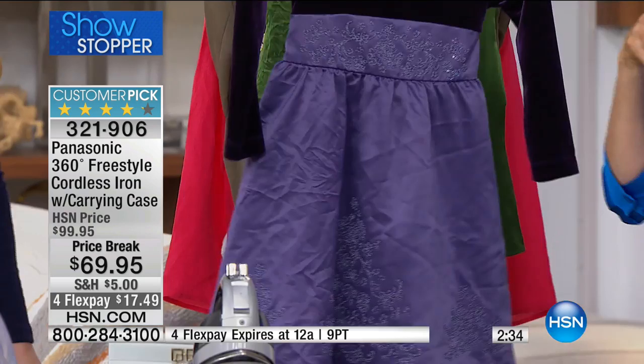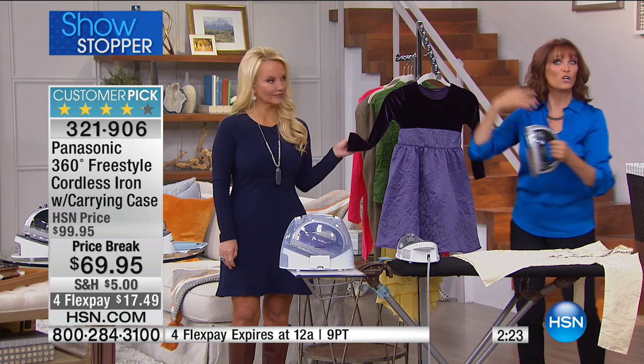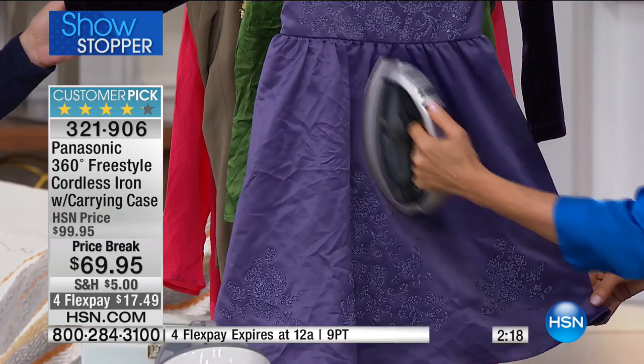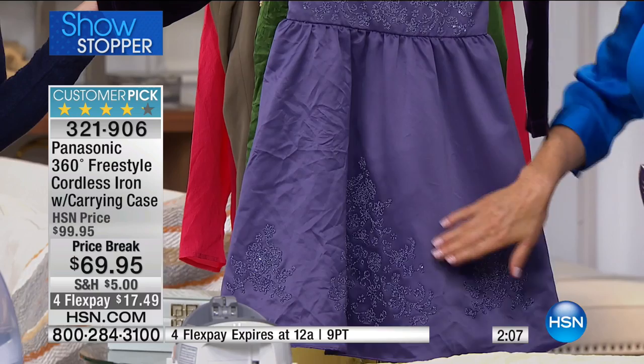Well, guess what? If you have a Panasonic cordless iron, I'm totally free to walk around to my bed skirt, to my sheet. To your curtains, to your upholstery. And just hang it up. And I can steam and knock out those wrinkles. Even if it is the fanciest dress, I can still, wow, look at that difference. Look at the difference. All wrinkled, look at how smooth that is and how easy it was. Every single time, now back into its base for its recharge, which takes only about 10 seconds.